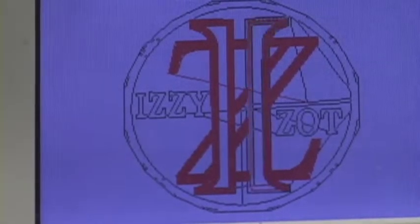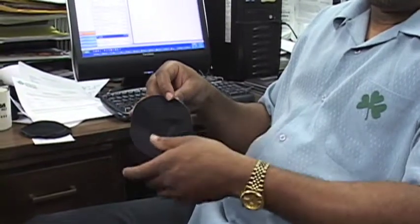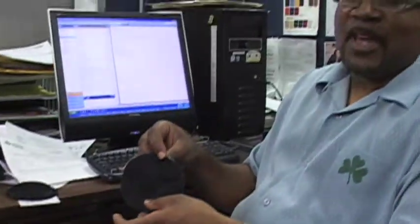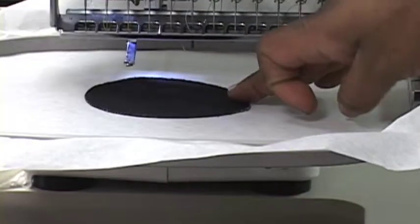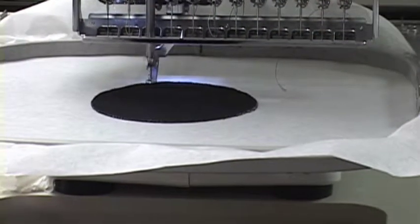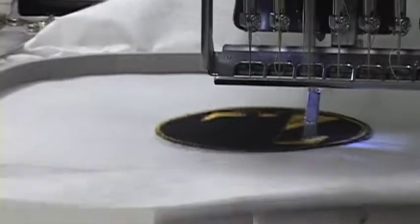What we're going to do here is one that we've done with applique embroidery. This is our sewing machine here. We take these patches and cut them out of circle material. Then we put them on the machine, and it sews the different colors, and it's going to sew the IZZY logo on it. So we're going to take it over here on the machine. We've already got our cut line placed here, and we're going to put this right here, and it's going to automatically sew the design on it.